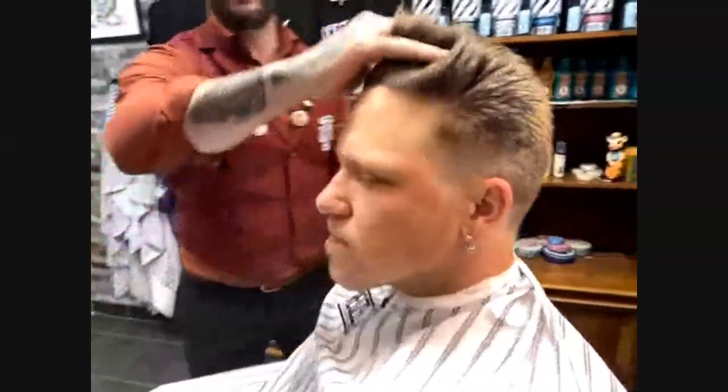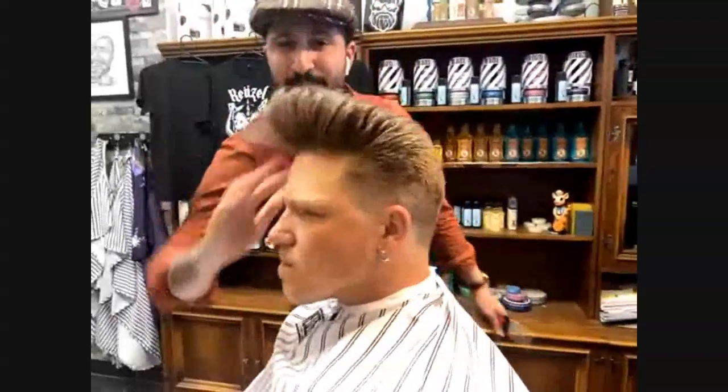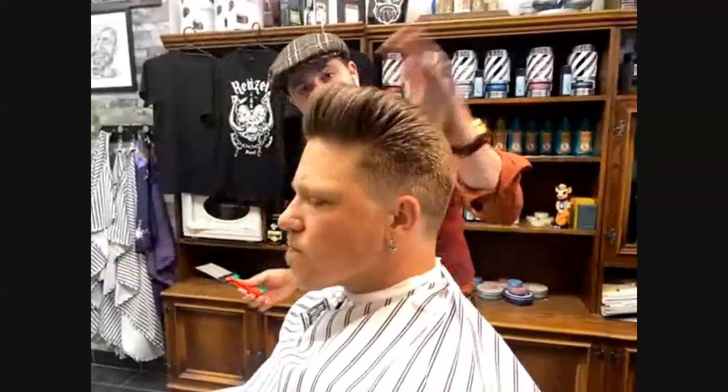Light hold, low shine, very smooth, and water-based, so you can play with your hair the whole day. If you sit in the office or driving the car, you can always take your hands in your hair without bothering anything.